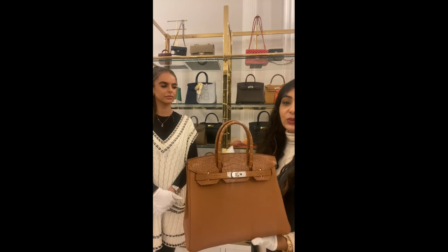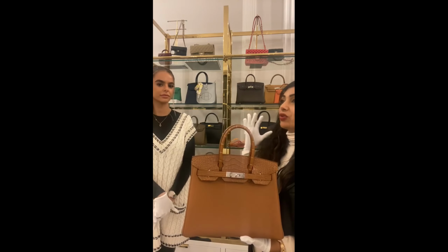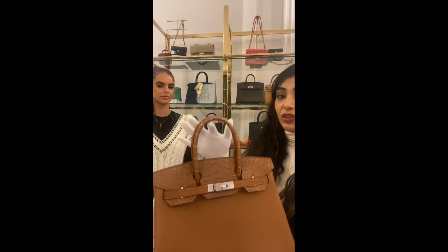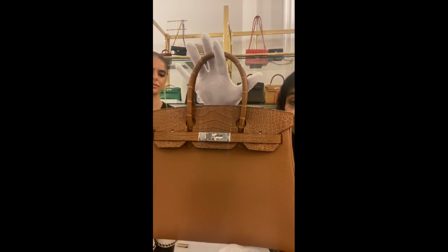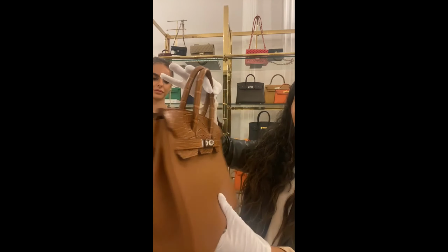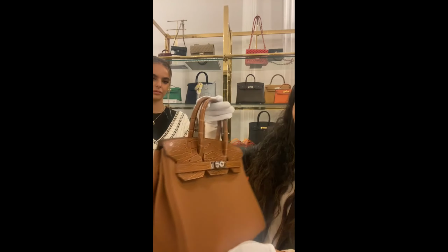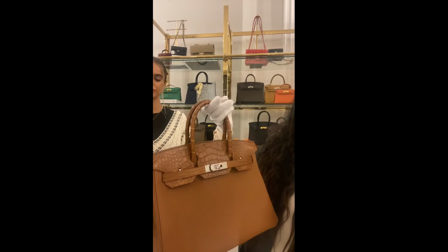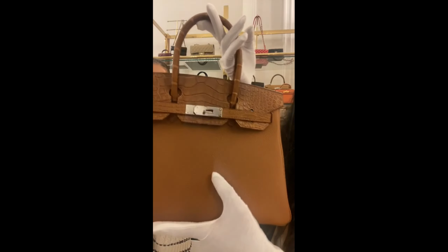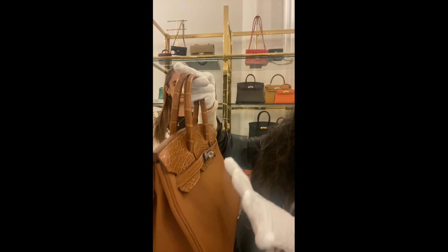Now, if you're somebody who's not quite there in the Hermès world, in terms of you don't want to go crazy with a crocodile bag, then the touch Birkin or Kelly is the perfect bag for you. So you can see half of it is alligator and the other half is Togo. It has Palladium hardware and it is just beautiful. This is just so pretty. You can see here it has that Palladium hardware and that matte gold, matte finish.